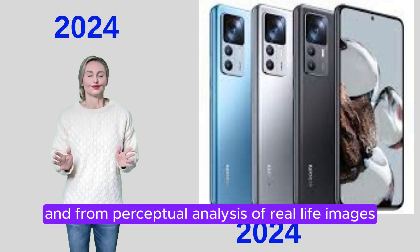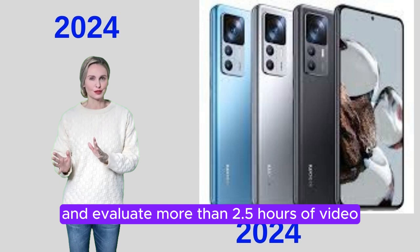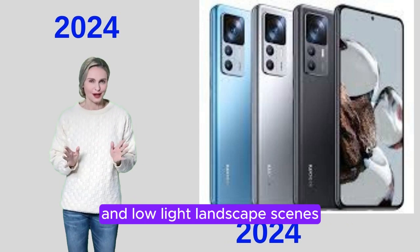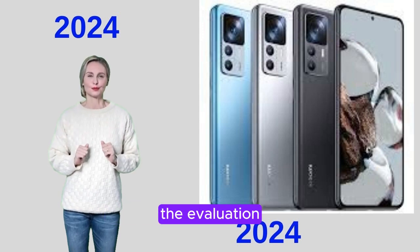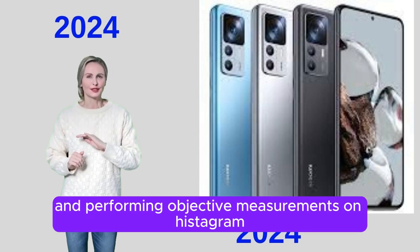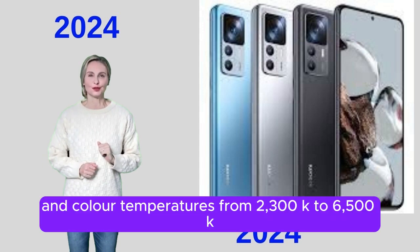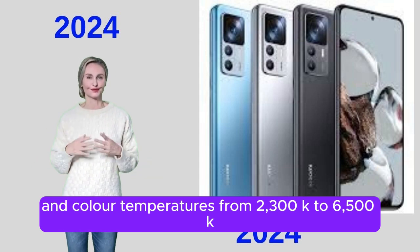of real-life images. Xiaomi engineers capture and evaluate more than 2.5 hours of video in controlled laboratory environments and low-light landscape scenes, both indoors and outdoors, using default camera settings. The evaluation consists of visually examining natural videos captured under various conditions and performing objective measurements on histogram videos recorded in the laboratory under various conditions from 1 to 1000 plus lux and color temperatures from 2300 K to 6500 K.